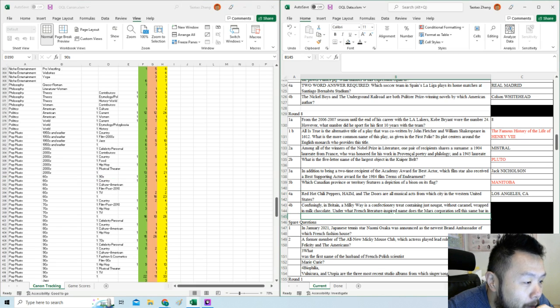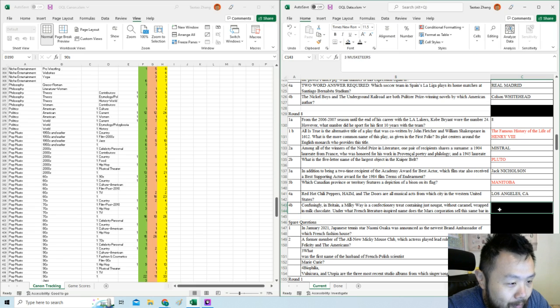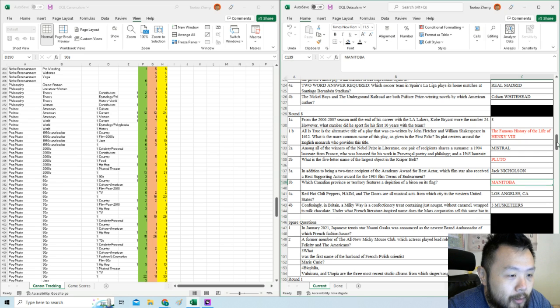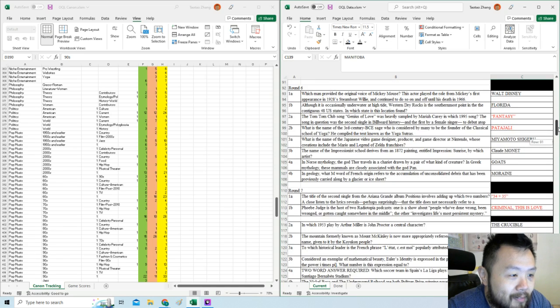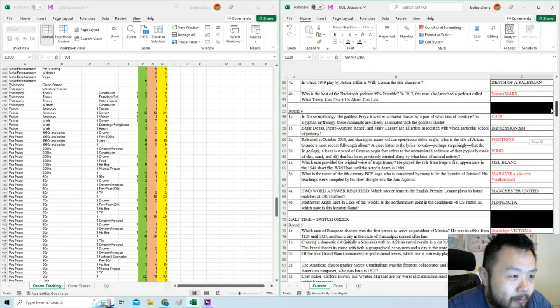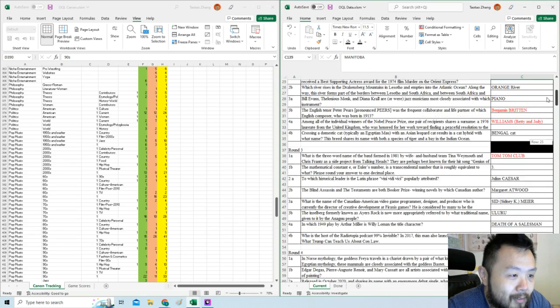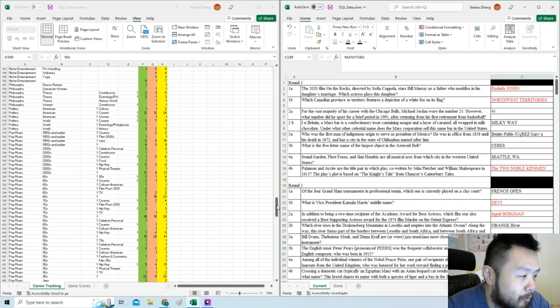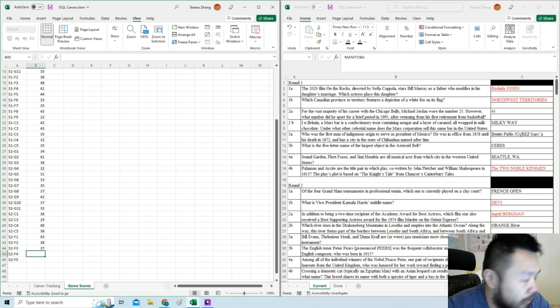Confusingly, in Britain, a Milky Way is a confectionery treat containing nougat without caramel wrapped in milk chocolate. Three Musketeers. That's like my favorite candy bar. I would never get that wrong. All right, so let me score this first, and then I'll do the spares. 64 minus 23 equals 41. Pretty good game.